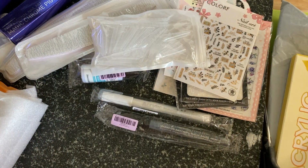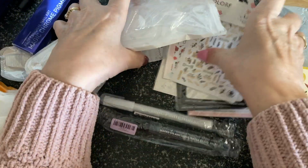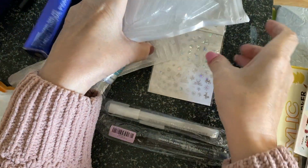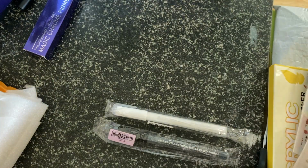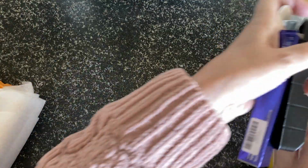Right, let's move all these and we'll open these gels. I really need some files. I keep using the same file all the time.